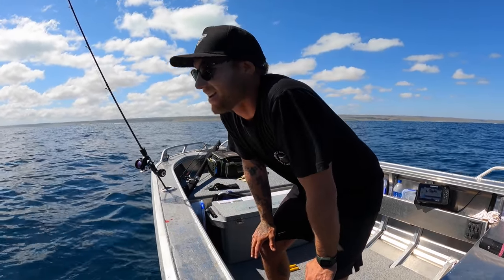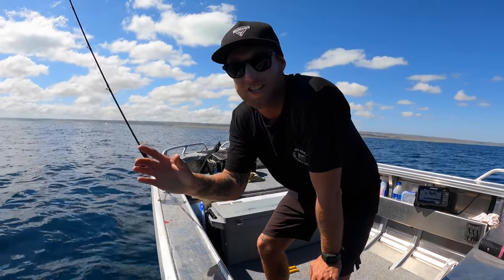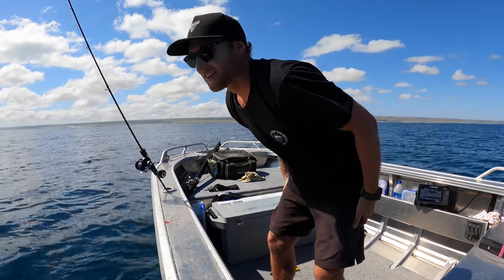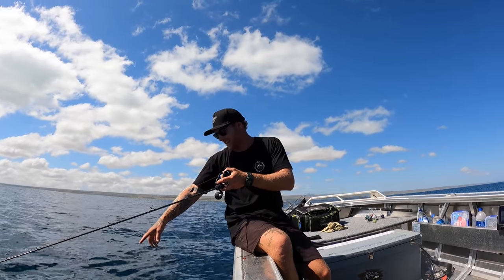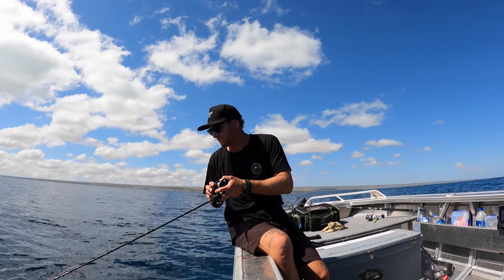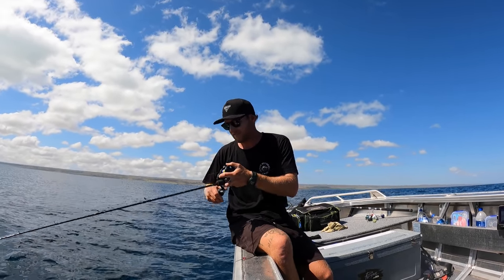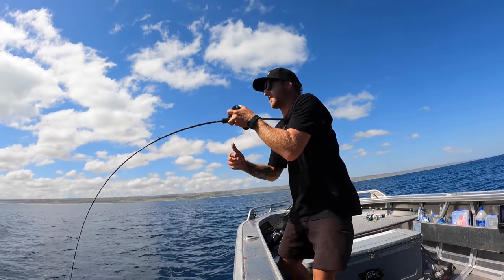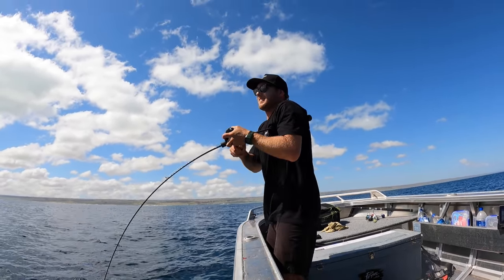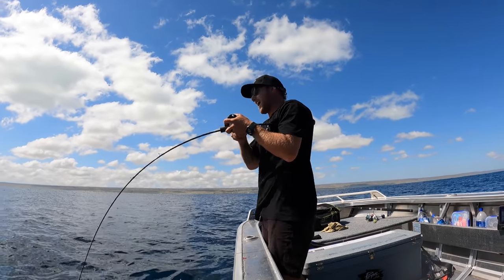All right, let's do that again. Literally, there was a shark on its ass the whole way up. You just got to pump and wind. Let's go. Let's do it again. What is that in the water? That's a fish. As soon as we hit the bottom. Oh, that's good. Good fish. That literally just hit the bottom. Now we're going to beat the sharks.